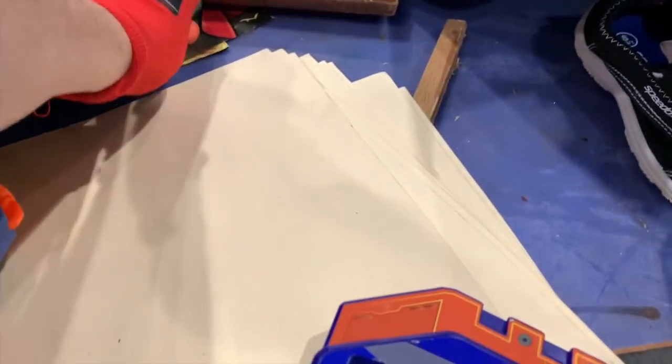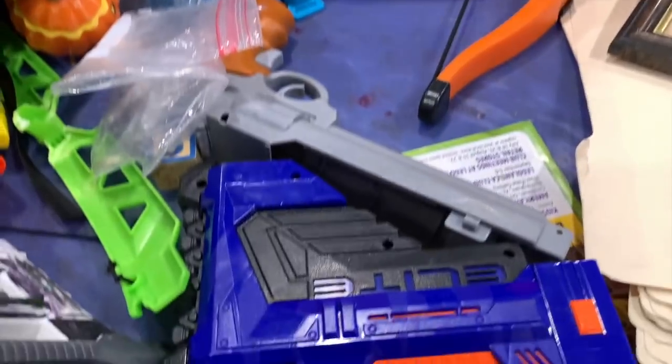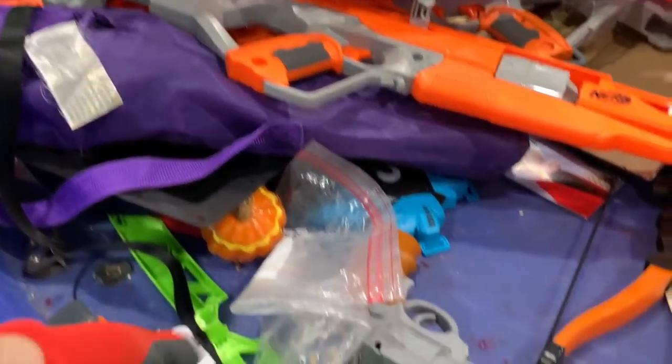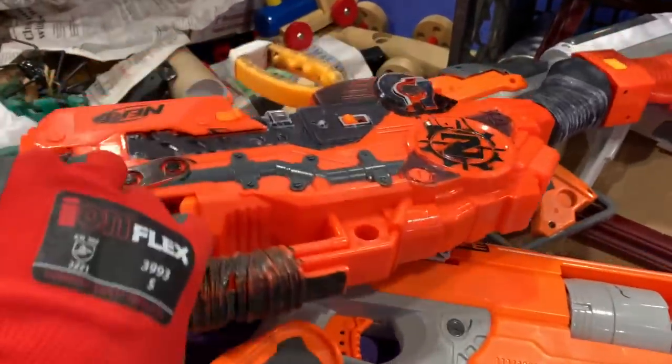So that's a NERF Elite, like you'd get at Target, right? But then there were some NERF Rival. Those are the ones that shoot the balls. Then there were Mega Darts with the big red ones. Some of these accessories can sell for pretty good money. There was a drum that we got. I don't know if I end up showing it. But NERF stuff can really sell for good money.